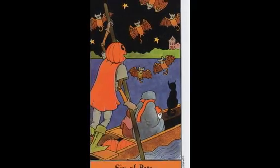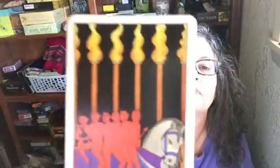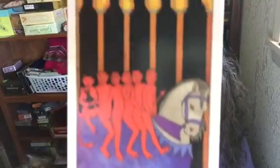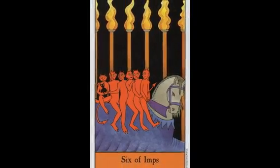Very traditional Six of Swords. Bats. Here's our Six of Imps. Six imps right in. There's a cat in the last one's arms. The Six of Wands. This is the card of success. Again, traditional. Traditional with a very unique look. It's a very nice deck.